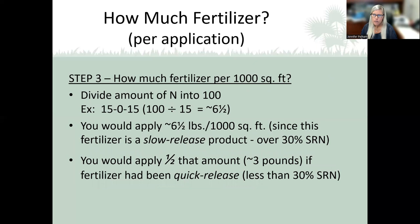So how much fertilizer? This will help you. If you read your fertilizer bag, that's going to tell you too. But if you actually wanted to do the calculations yourself, you can do that. It's pretty simple. So again, we're with our 15, 0, 15. Take 100 divided by 15, and that's going to tell you how many pounds of the actual fertilizer that you need per 1,000 square feet.